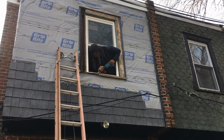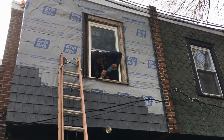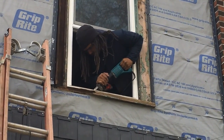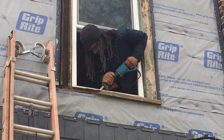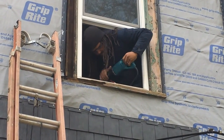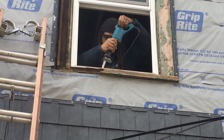So the upstairs window turned out to be in pretty bad condition, and Dave had to make some fairly extensive repairs to it. And here he's cutting out the rotted portion of the sill, which he's going to have to replace with a custom fit piece.